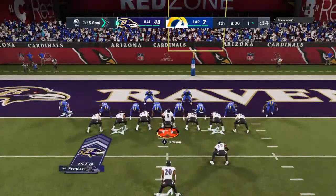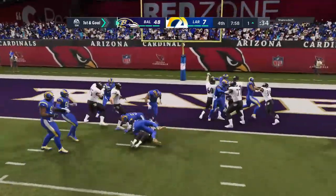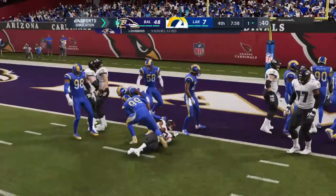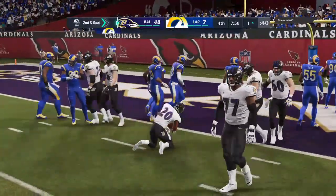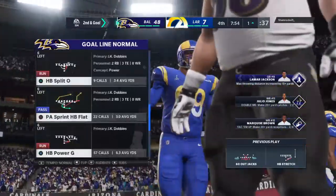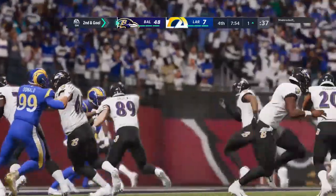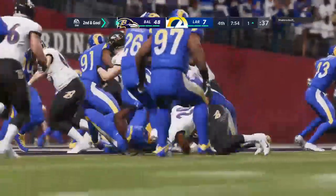They'll try to run with Dobbins. And just a short gain that time as they're able to get him down. Only a yard on the pickup there. 2nd and goal. And this is why aggressive defensive coordinators love to blitz. It wreaks havoc because they end up taking their attention to the blitzers, freed up the D lineman to make the play.